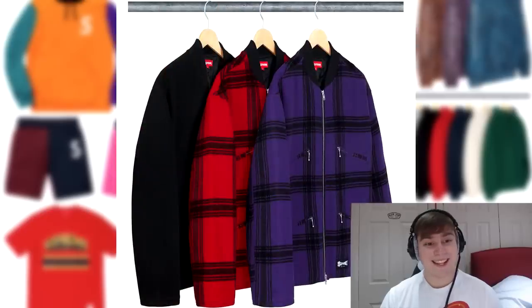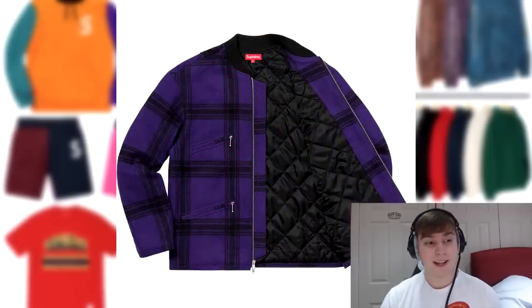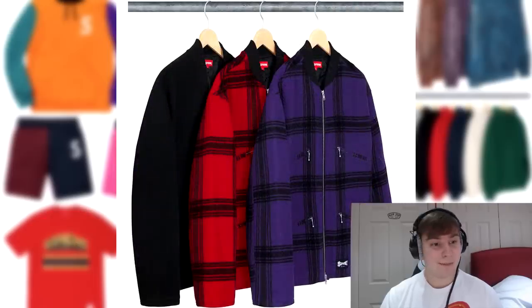Okay, we have 4 final pieces. So we have the tonal logo beanie. It's a beanie. I mean, I think a lot of people will probably be picking up beanies this week instead of some other items because there aren't a ton that I've seen that people really like. We then have the zip car jacket. Yeah, it's a yikes from me, to be honest. I like the red colorway, saying that, and maybe the purple, but it's not my sort of piece.